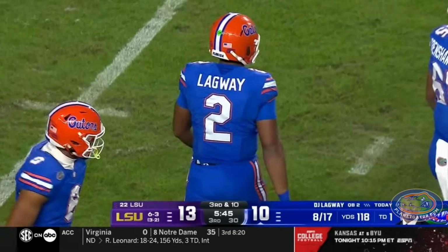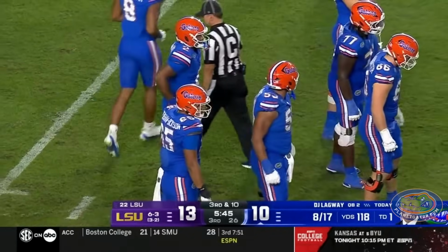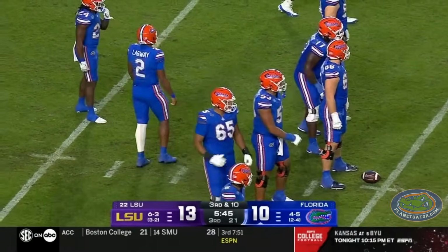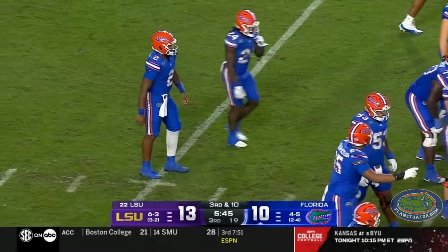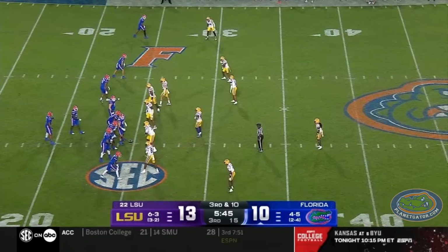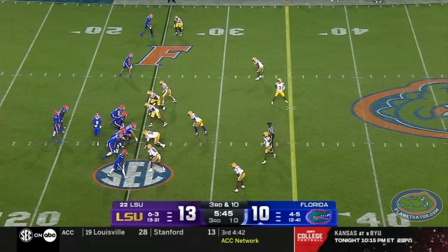Gators motion to an empty formation. LSU was in a 1-high look, but at the snap they went 2 high, kind of a 2-high cover 2. We tried a smash concept with Badger running the corner, and we just overshot it. Lagway hampered by that left hamstring. Found a way back to the field today.